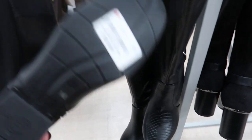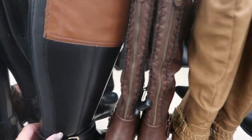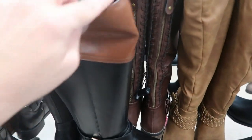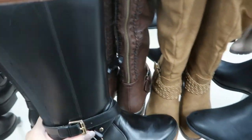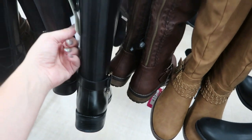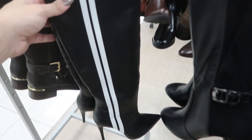Brand is this Easy Spirit. The little camel or coffee detail is really pretty with these. Leather, man-made, made in India. Bandolino, and these are $24.99. They do have a wide calf. These look really fun. Guess.